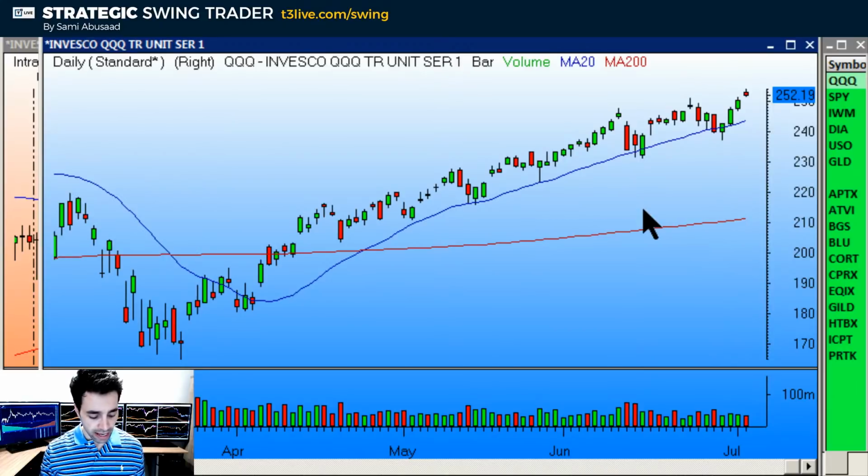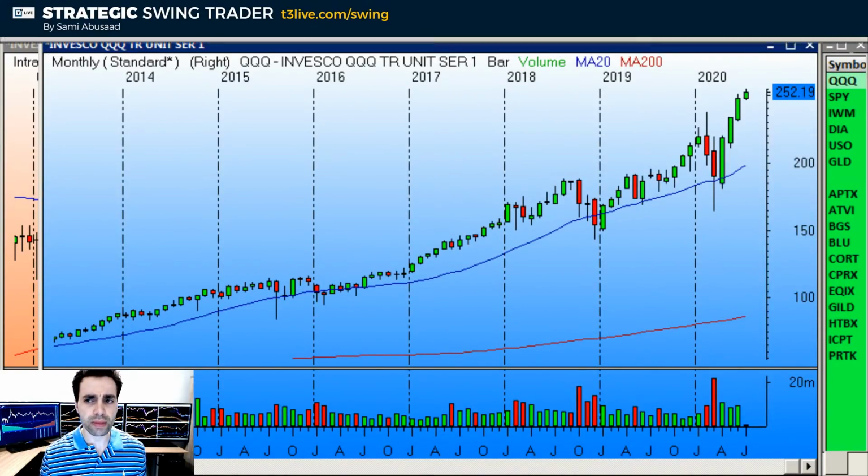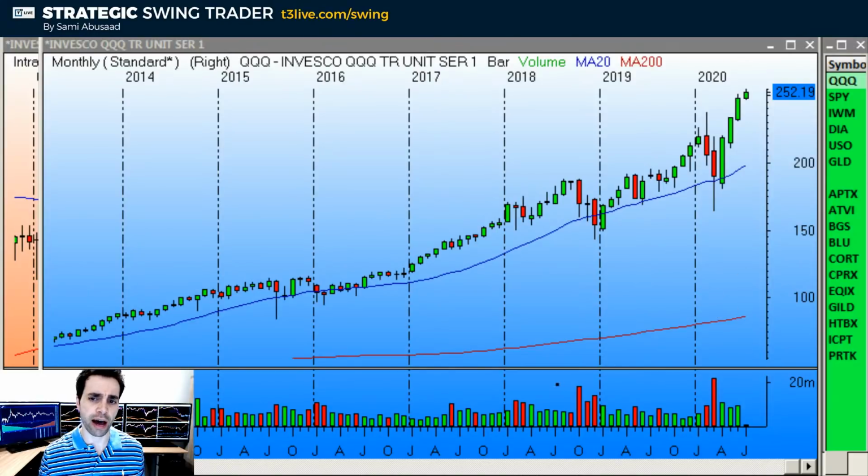If we look at the larger time frame of the Qs, usually when you're at a top, you get the largest bar at the top, not the smallest bar. And as you can see, the largest bar is at the bottom. For example, here, up, up, up, up, up, and then we got the largest bar. That was the top, for a while.